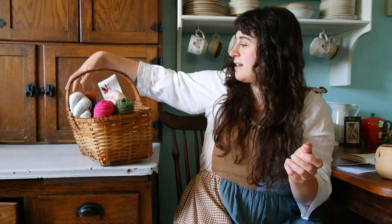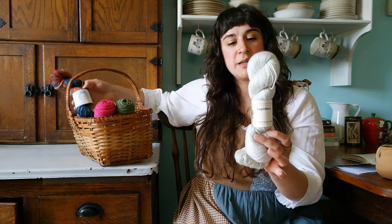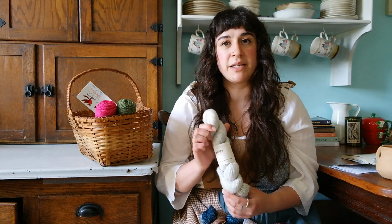Then the next thing I got was this skein of Ecoview Fiber Mill Lapidary, which I've already talked about. I love this yarn. I knit a pair of socks in the past from this yarn. It was a pattern from Taproot magazine, and I bought a kit from them, and this is the yarn it came with. But sadly, Ecoview Fiber Mill is out of business. However, I learned from the proprietor of the shop that he bought a lot of their stock when they went out of business. So there's not a ton, but he has a decent amount of it. I think I want to buy some more of this lapidary because I love it so much before it sells out and doesn't exist anymore.